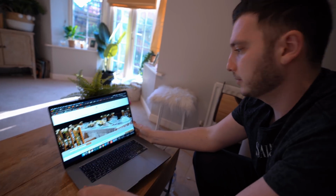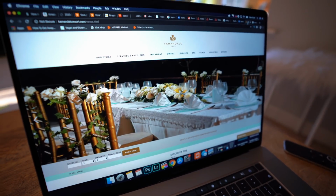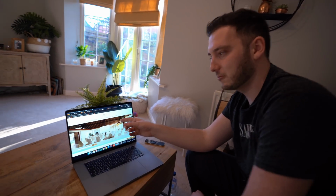This is one place we're looking at. This is where we had our romantic dinner, you might remember, from our trip to Bali. It was beautiful. What was the starting price for a wedding at this place? I'm sure it was between £1,500 and £2,000. It wasn't a lot at all, and that was for the venue, with all the amazing decorations.